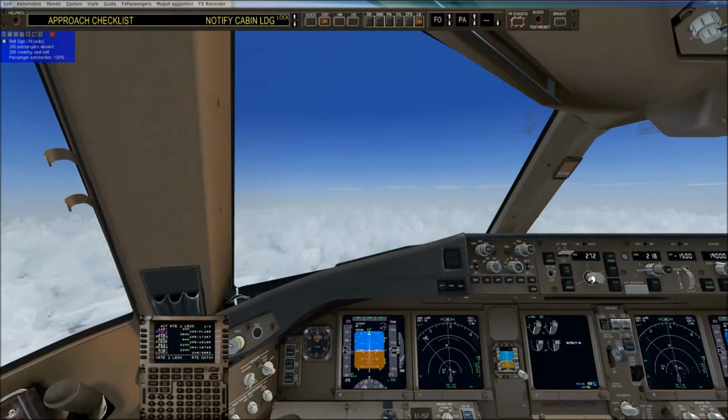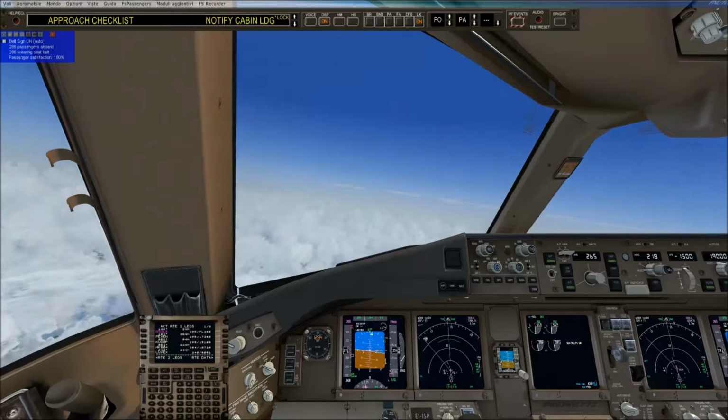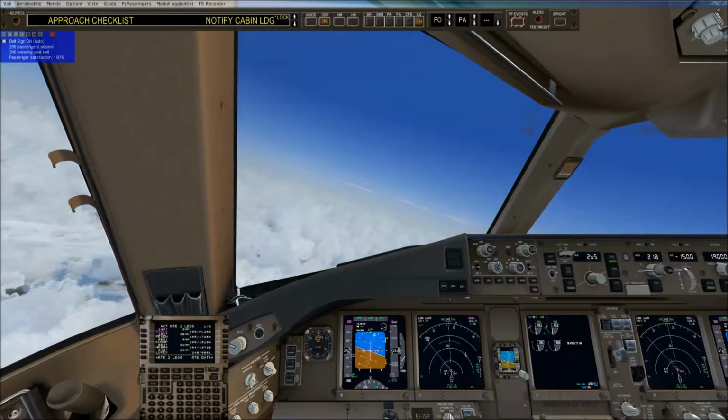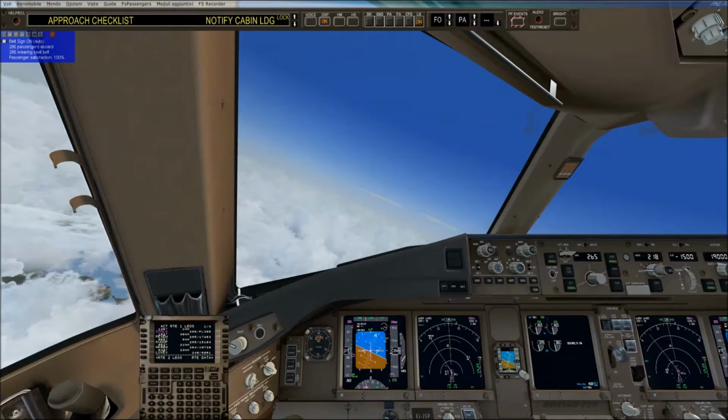Descend altitude 4,000, QNH 1024. 4,000, 1024, 725. Can you reduce speed now? 725, maintain speed 220 knots and turn right heading 240. Right heading 240, 725. 725, call sign only, contact director 120.4. 120.4.